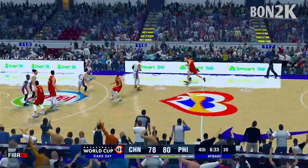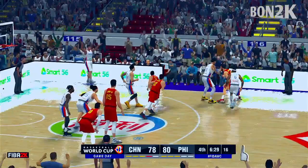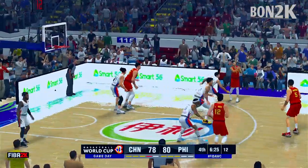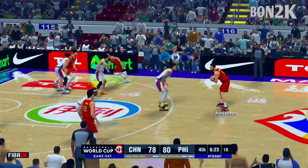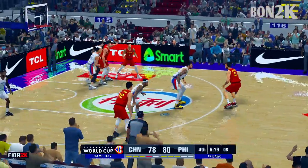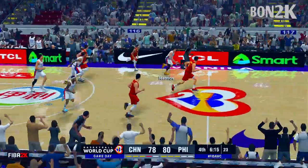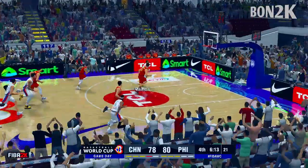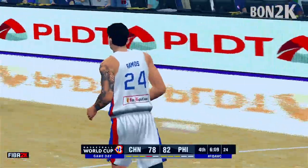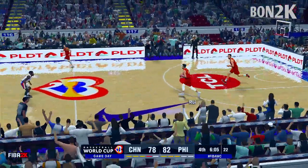100% in this fourth quarter. Just five on the clock. Broke loose. Ramos defended by Anderson. The shot's good from Ramos. They got on this roll a while ago, and they just haven't looked back.